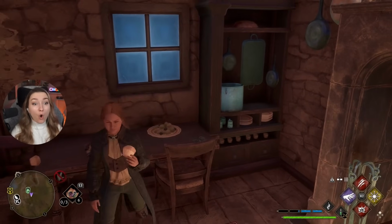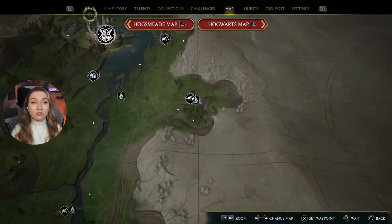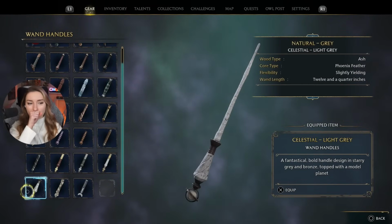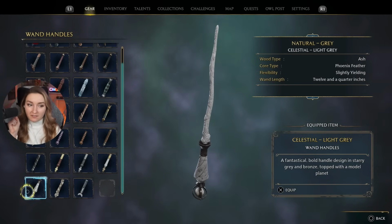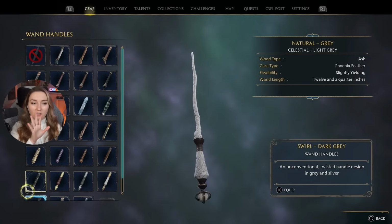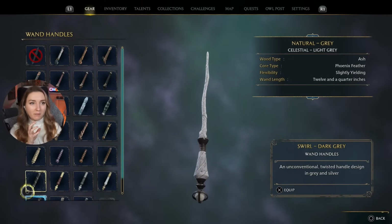Oh! Whoa, this is not a drill. Did you just see that wand handle? I'm sorry, we need to inspect. Yes. That is spicy. Oh my gosh, it's got the celestial theme. It's got stars and stuff on the handle. This was made for me. This was made for me. It's got its own little globe at the butt of it too.